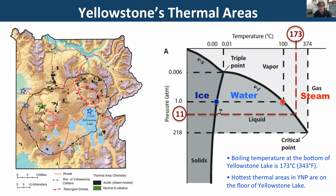And you can see that a lot of them are there in the upper, mid, and lower Midway Geyser Basin. And then the other kind are these acidic, steam-heated areas, represented in black. You can see that in general they're located in different places, but in point of fact, they can be very close to each other. I don't want to hurt anybody with too much hardcore science, but if you want to understand the thermal areas in Yellowstone, you have to understand a little bit about this phase diagram on the right-hand side. And I just want to take a quick minute to walk us through the fundamentals here.